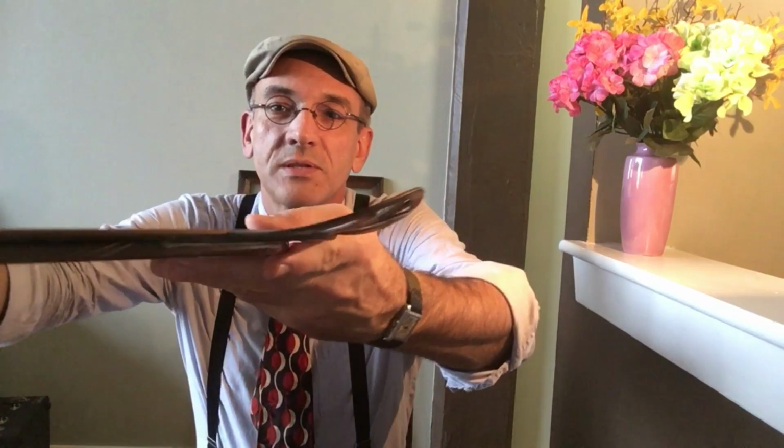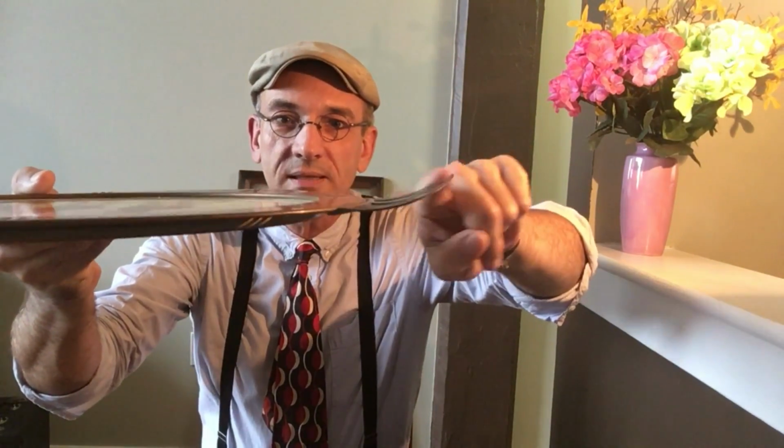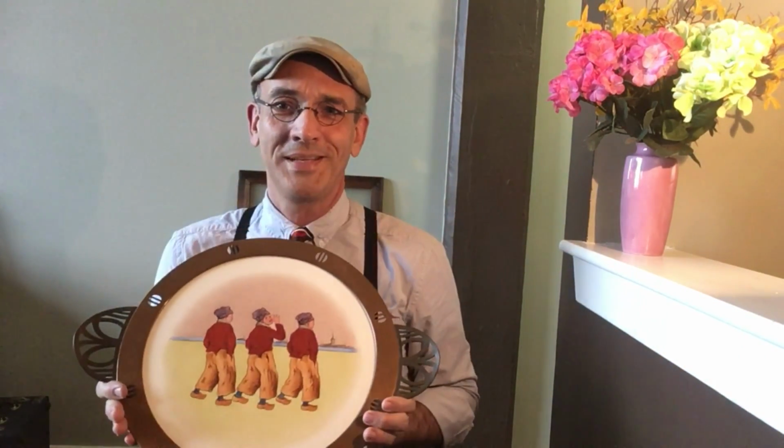Okay, what in the heck is it? Well, it's decorative. I know that. And it's a serving tray because we have two handles to carry it with. The handles curve up just slightly. We can see that. And I'll turn it and show it to you. This is really interesting.